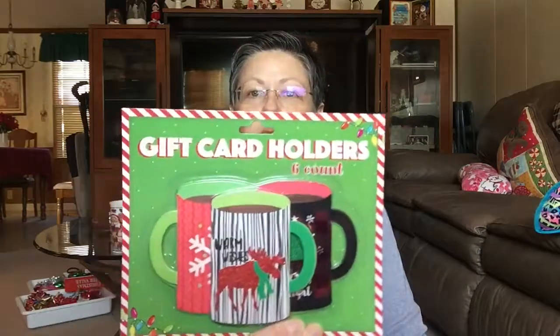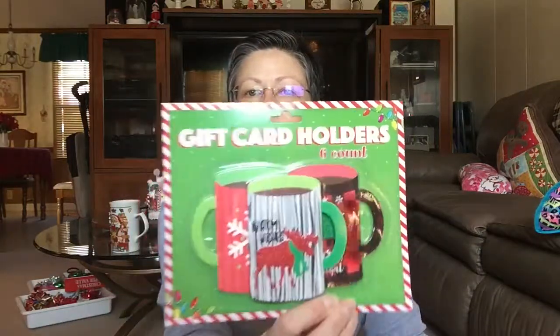There were a couple cute things. First thing is these gift card holders. I just thought those were really cute. I just cannot talk. I don't know what it is. My mind and my mouth just don't match.